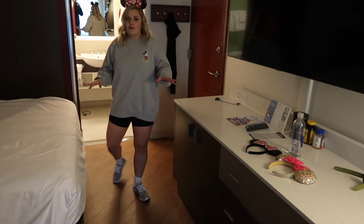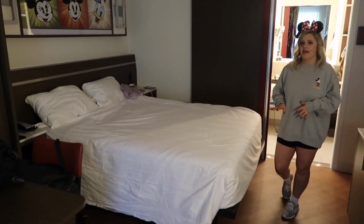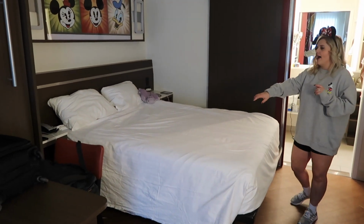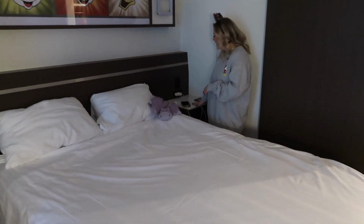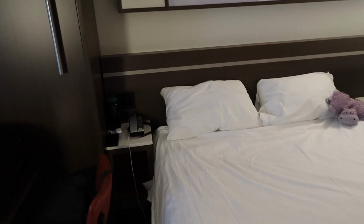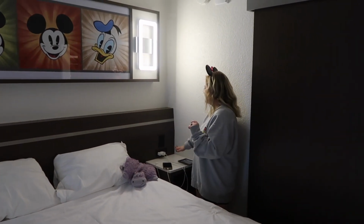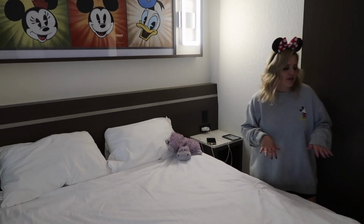Over here we have our bed. This is, I believe, a queen size bed. Both Jamie and I slept on this comfortably last night. It also has 2 separate nightstands, blanking on the words here, and those lights do light up as well. Tons of plugs, tons of USBs, so really great options for all your charging needs.